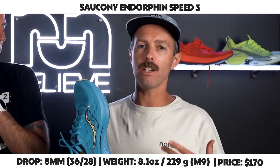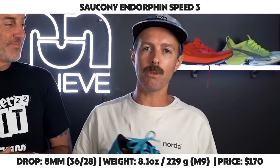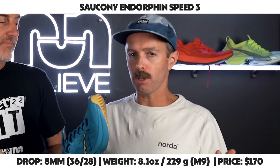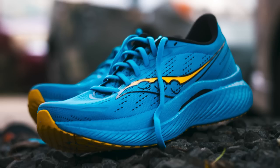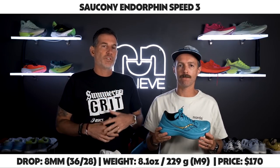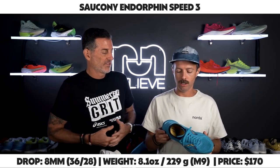I want to throw this in there just as more of a budget racer, an alternative, because some people don't want to drop $250 on a shoe, and this does have a plate. So this is the Saucony Endorphin Speed 3. I think this is a shoe that really can do it all, from daily trainer to tempo. This is a great beginner shoe. If you're maybe gonna rotate between two shoes, a daily trainer and something that you can go a little faster in and race in, I think it's a great shoe for that.